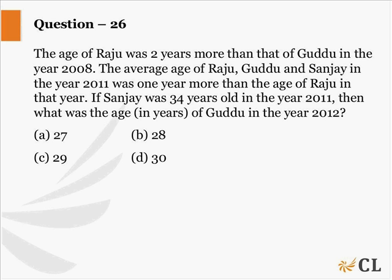This was an easy question, 26th, I guess. The age of Raju then was the age of Guddu in 2008. That means straight away I can say R is equal to G plus 2. Secondly, it says Raju, Guddu and Sanjay's average age is equal to 1 year more than Raju in that year. So that gives you R plus G plus S upon 3, which is the average, will be equal to R plus 1.